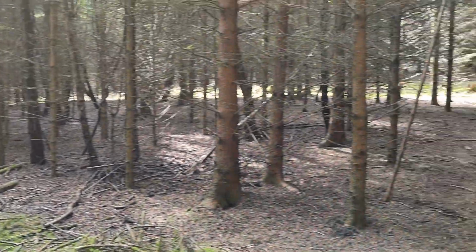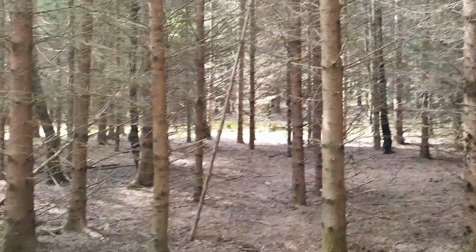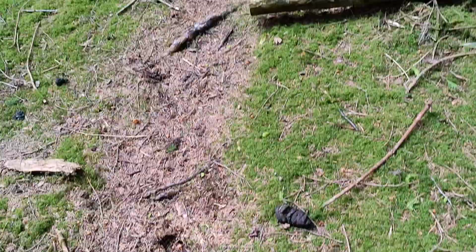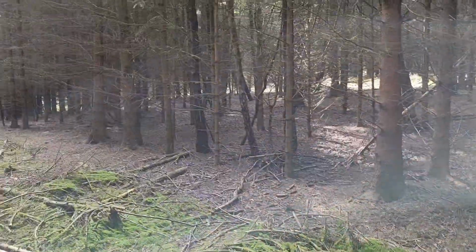Further in the woods now. We've come from down here on the path and we're going up that direction on the path, which you can just see there. And there's some deer droppings there, or scat, or whatever.